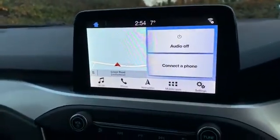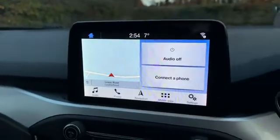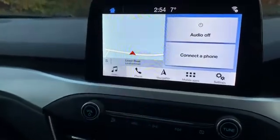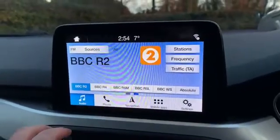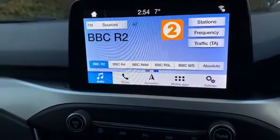So, just moving on to the infotainment screen. We'll focus on the navigation, because that's what it's set to at the moment. So the car's got built-in satellite navigation. We'll go from sort of left to right. If we click on audio, it brings Radio 2 straight up for us, or of course any other station that you'd like to listen to.